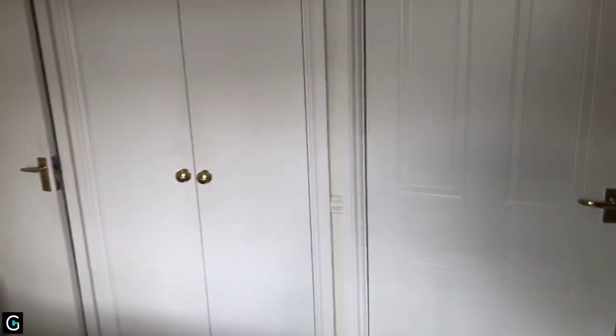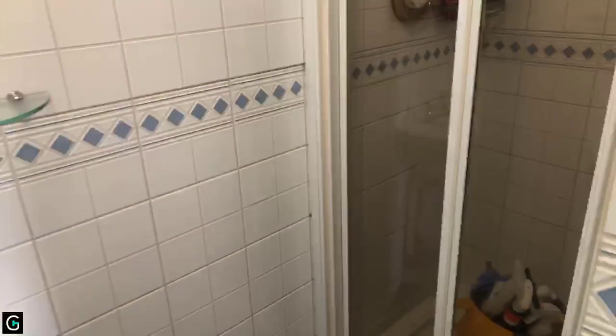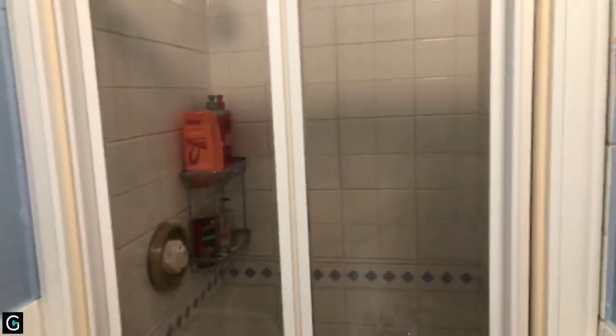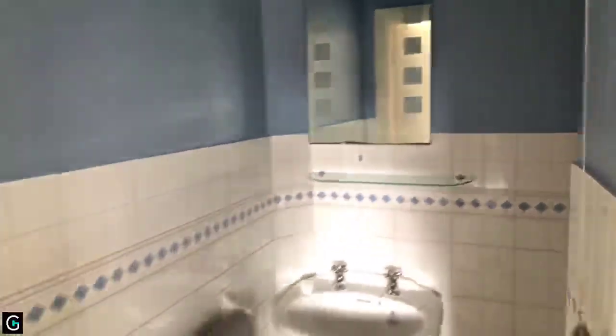So yeah, with the main bedroom, built-in wardrobes as well, but you also get this ensuite bathroom, which is rather lovely. So you have a shower in here, and then the sink unit and mirror, and there's your light in there as well. So it is really well looked after.